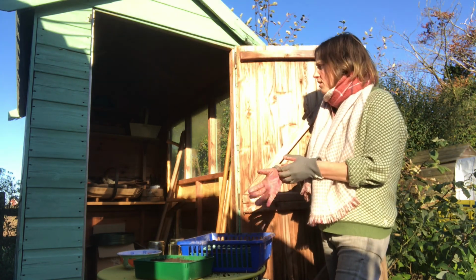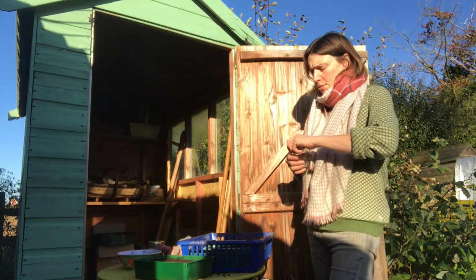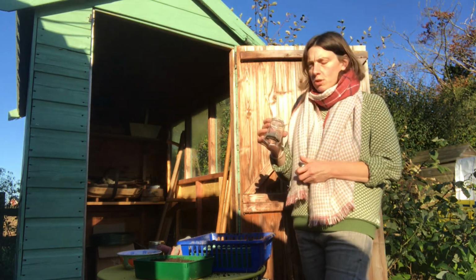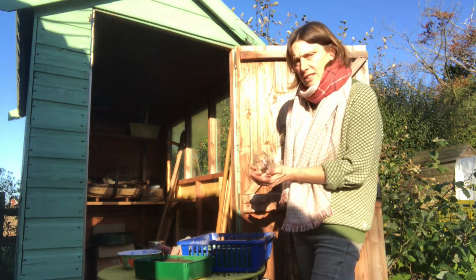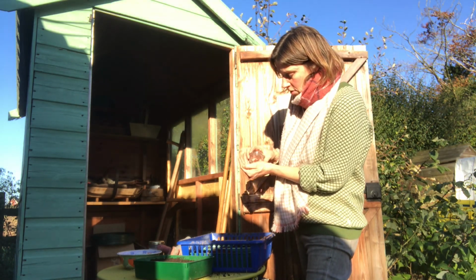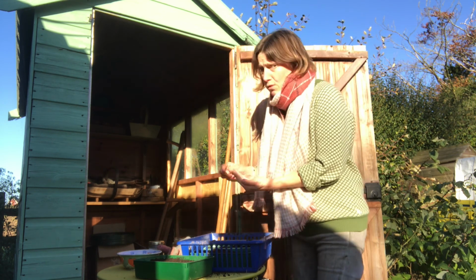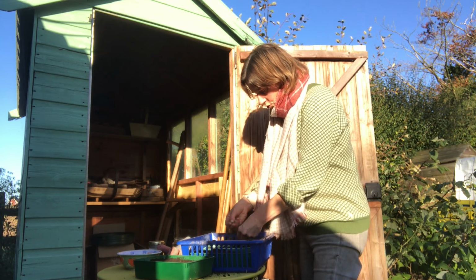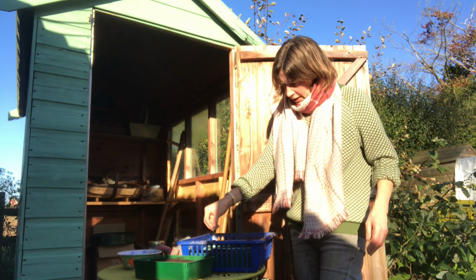So I'm going to just broadcast the seeds. Oh sorry, it maybe jumps a spider. Broadcast the seeds on top. Now as you can see, because I collected these from the flower heads, oh, the smell is just amazing, there's still quite a lot of flower heads mixed in with the seeds, but that's fine because it helps me identify which seeds they are, because they've got the little lavender seed heads. So I'm just going to try and sprinkle them as evenly as I can.